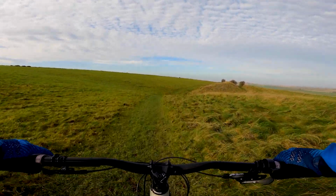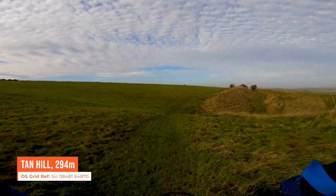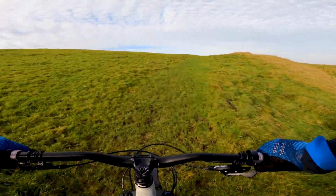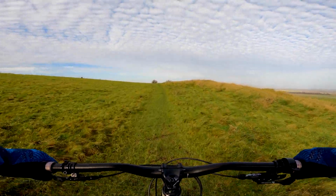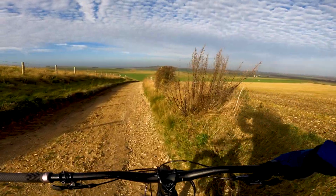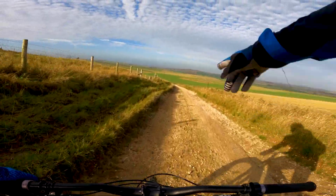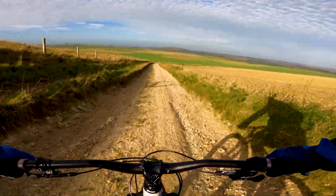So Tan Hill, or the summit of Tan Hill where the trig point is, is over to my left here in that field. We're just heading around the northern side of it at the moment, still following the Wansdyke, which is just to the right here. Right, we've got a good descent now. Cherhill Hill straight ahead of me here, and Morgan's Hill just over to the left.